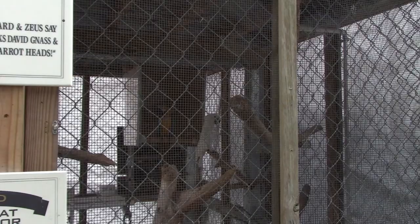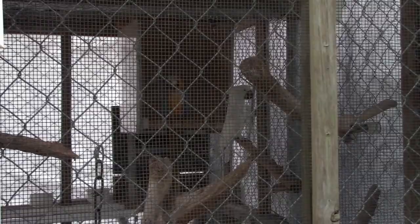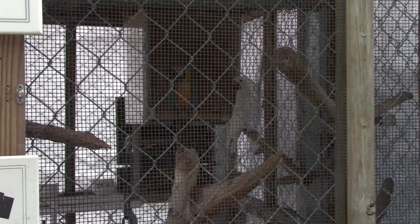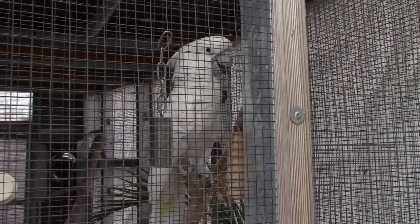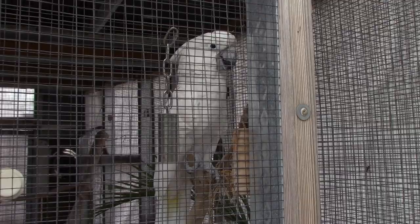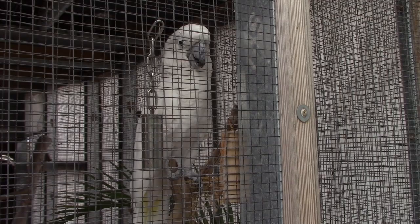We got a blue and gold macaw and a cockatoo. Pretty birds, huh? It's an umbrella cockatoo. Hello. Hello. Bird. You say pretty bird? Pretty bird. Pretty bird.